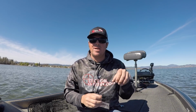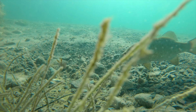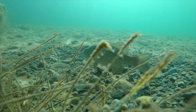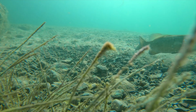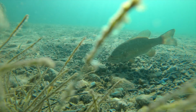So what's the deal? Why is it short striking a jig, inhaling a creature bait? Now you see the reverse too. You see them absolutely inhaling a jig, just wolfing that thing down. And then you turn around, you pitch a creature bait in there and they just pick it up, carry it out, drop it. Pick it up, carry it out, drop it. So what's going on? Well, the reality is every single spawning fish is different.